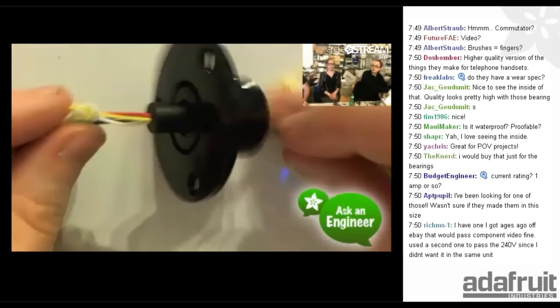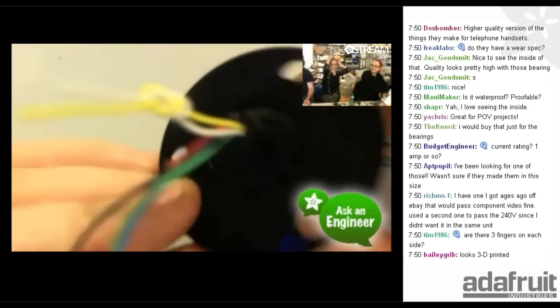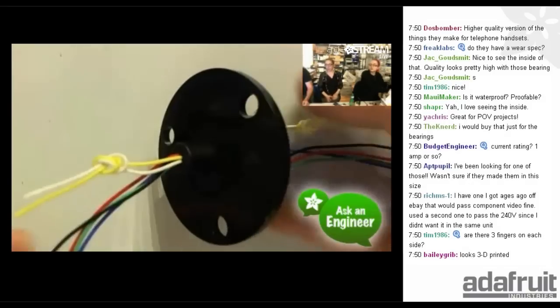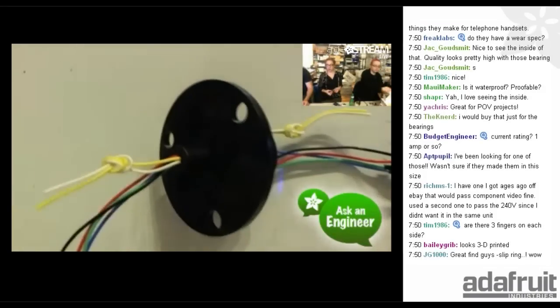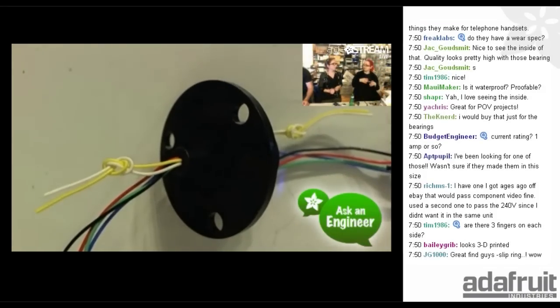I was telling my friend about this earlier, and she thought immediately it would be fun to make a silly hat, a fascinator with a little spinny LED thing. It's really good for robotics. I thought it would be cool for a POV project with something spinning. We're going to try to get the toroidal. Some quick questions.